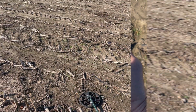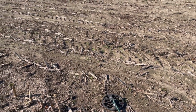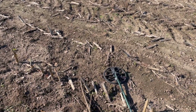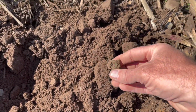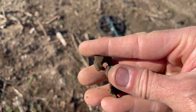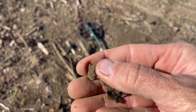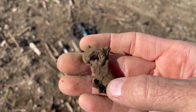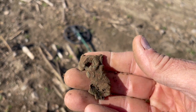Okay, to the next. My next find is something fancy, probably to a drawer or a lock, something just decorative. It's brass. It's giving me a 20-21 signal. I've already cleaned it up a little. It's rolled around here, so it's bent up, but you can see it would have been something really nice. Cool find. To the next.